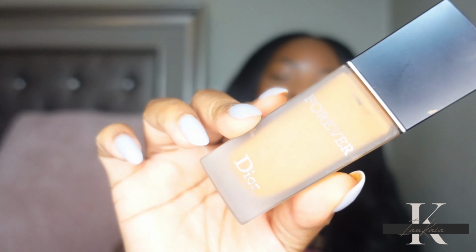The next category will be the worst foundations of the year. I feel like the two that I will be mentioning that I feel are the worst this year, this is just my opinion. Some of y'all might like them, some of y'all might agree, I don't know, but I feel like these two are the worst. And the first one is the Dior Forever Matte Foundation.